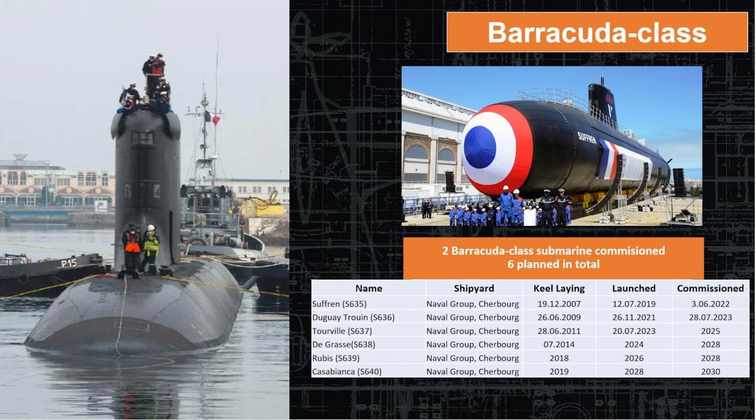Here are the 6 ships of the Barracuda class / Suffren-class that are going to be eventually commissioned. We have FS Suffren, commissioned in 2022. I want you to note the keel laying years. She was laid in 2007. So some 15 years between the time they laid her keel and had the ceremony with the politicians and the bands and the banners, and then actually getting to work on it and finishing it.